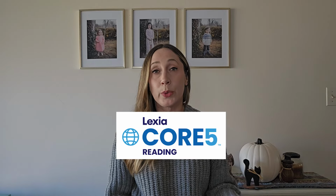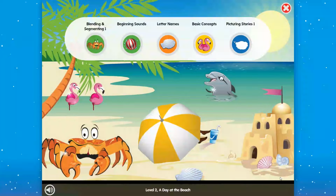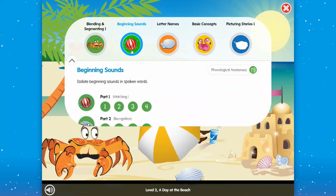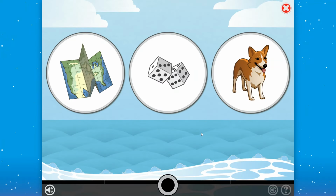Next, we have a reading program for kids in pre-K through 5th grade from Lexia Learning called Lexia Core 5. This is a program that is used in schools and is designed to accelerate the development of literacy skills for students of all abilities. And this program has been proven to close gaps in learning, especially for kids who are behind grade level in their reading skills.